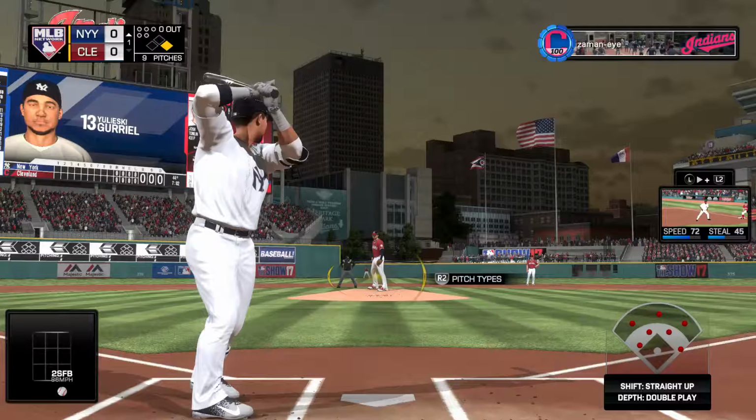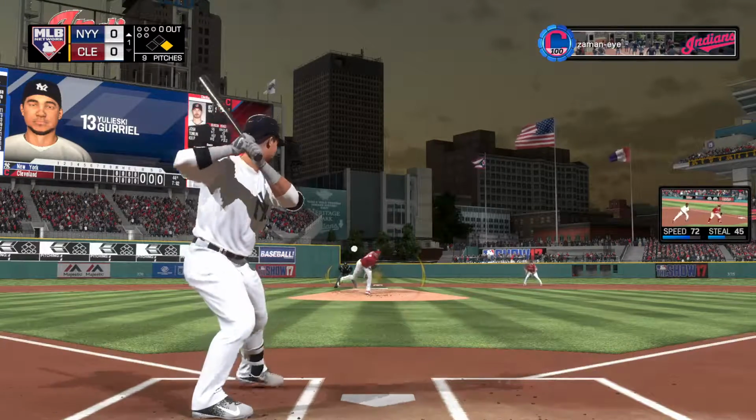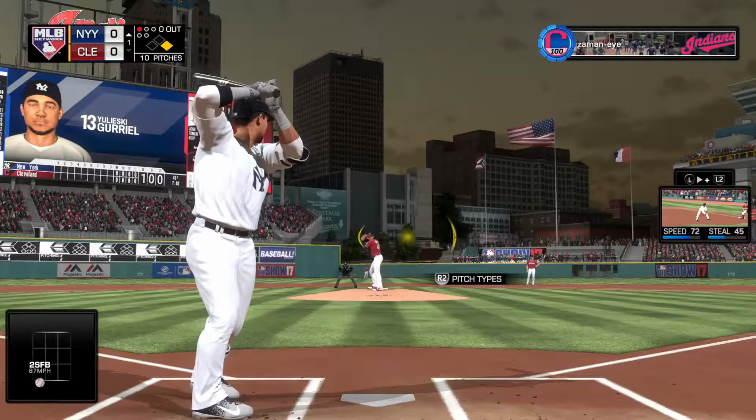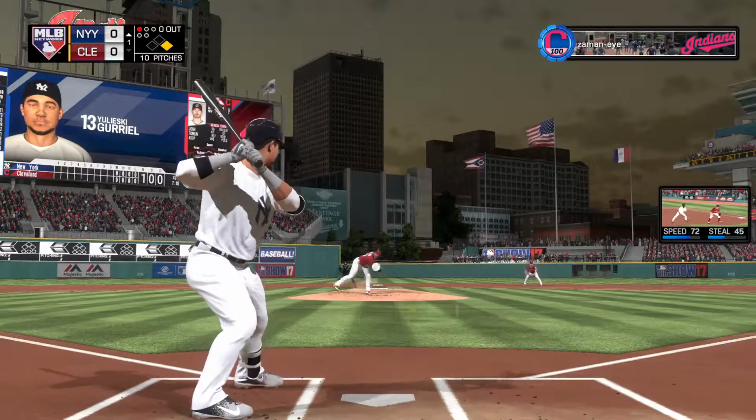Third baseman digging in, number 13, Yulieski Gurriel. First chance for him here with a man on following the leadoff walk. And that misses for ball 1. Didn't catch the corner there, but you can see he was trying to jam him with that running action on that 2-seam fastball.